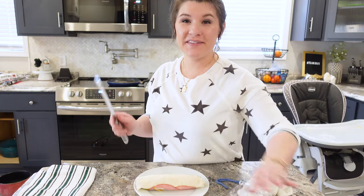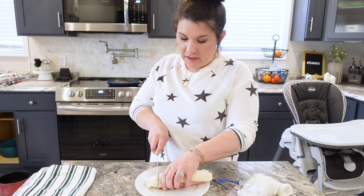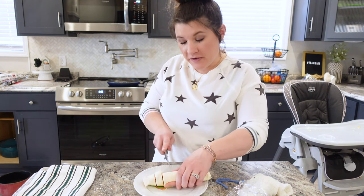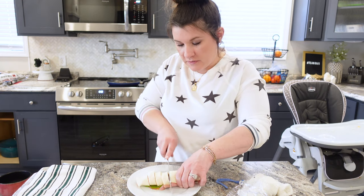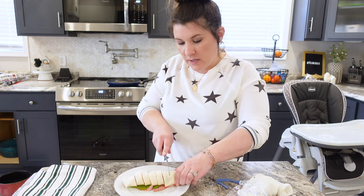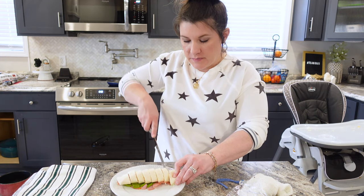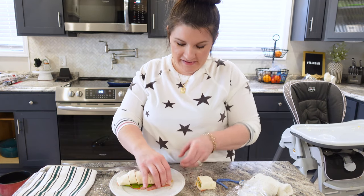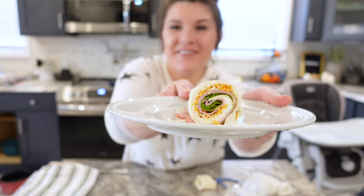Now our pinwheel is finished in the refrigerator and ready to slice. I'm going to use a bread knife to slice this because I feel like it keeps the tortilla shell together better. Doesn't rough it up as much. I'm just gonna slice this into little half inch pieces. And my husband is always agreeable to eat the ends. Right, and that is what they look like.